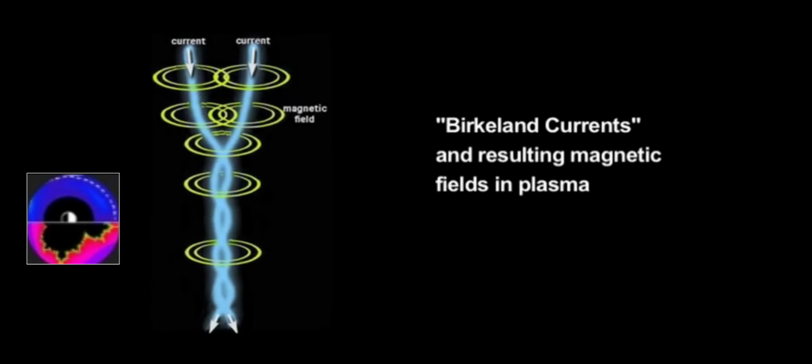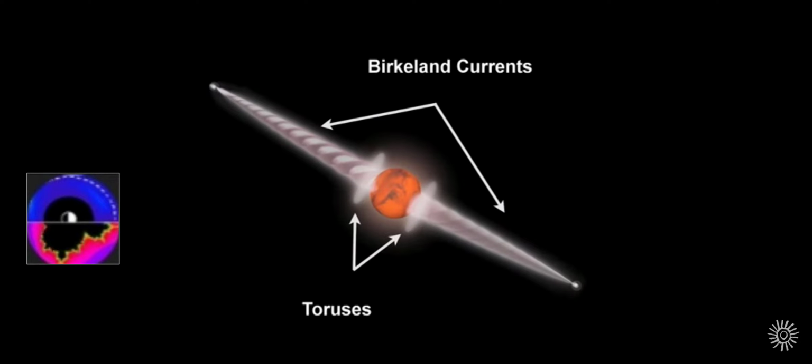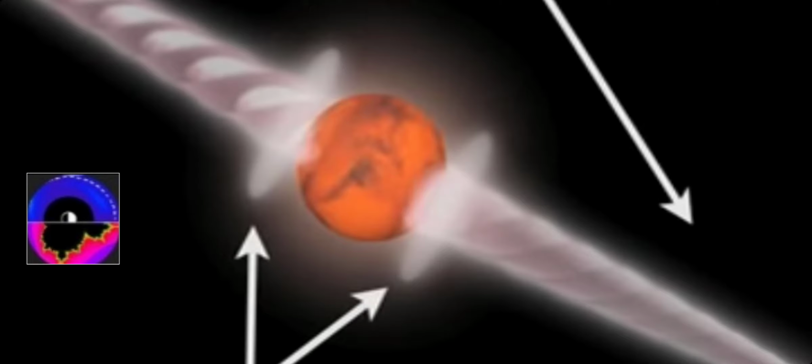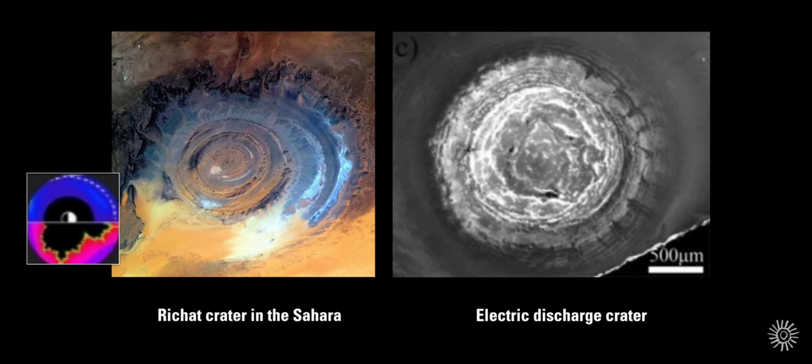So that's a Birkeland current, and the Z-pinch is basically somewhere in these regions. If you would cut through it, you would get this kind of figure. That's a Greek thunderbolt. As you can see, the spiraling appearance of that, and here's the Z-pinch in the middle. So these are the poles of the planetary object. Call it south and north or whatever. They will leave a mark on whatever planetary object. The mark can look like that.